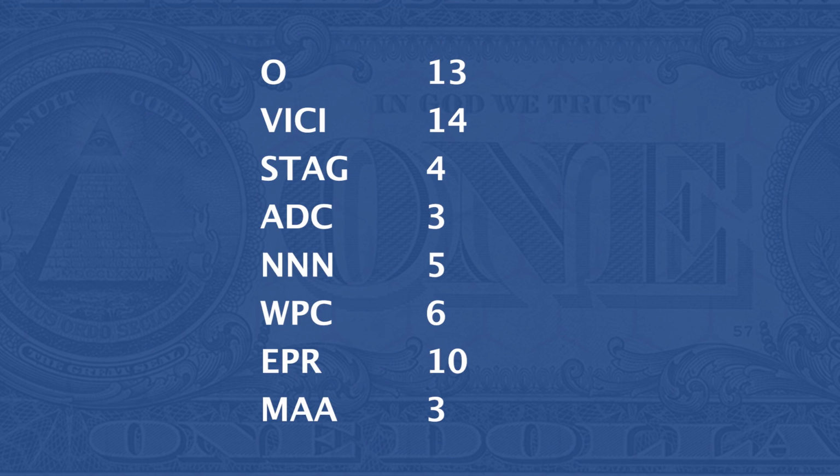And with half of the points awarded, it is time to check the scores so far. Vici is coming in at the first spot with a total of 14 points, really impressive. But Realty Income is right there, getting really close with 13 points. EPR is also doing an amazing job with 10 points. And dead last we have MAA and ADC.